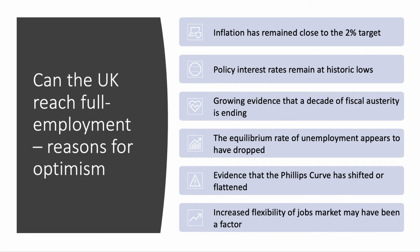There's growing evidence that the decade or more of fiscal austerity may be coming to an end, hinting that there should be an increase in public spending, which perhaps could boost employment. The equilibrium rate of unemployment appears to have dropped. Some evidence, for example, that the so-called non-accelerating inflation rate of unemployment, the NAIRU, has come down, and that the Phillips Curve may have shifted or perhaps just flattened. We'll come to that in a second. And of course, the UK has a more flexible labour market than it had 10, 20 years ago. That may have been a factor in increasing employment and giving more people a chance to work.